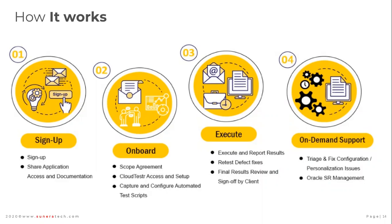Once we understand it, we will get some clarifications from you if we need to, after we review all the documentation and the application, and then we agree on the scope, and then we start the onboarding process. We'll set you up with the Cloud Tester access, and we'll start the capture and configure process of the automated tests in your environment. If it is just the business critical processes, we should be able to get you up and running in 2 weeks once we finalize the scope. If it is a larger scope in terms of a complete regression suite, then it could take about 4 to 6 weeks for us to get you up and running.